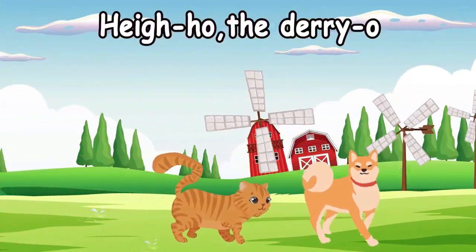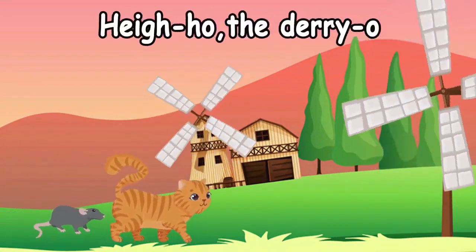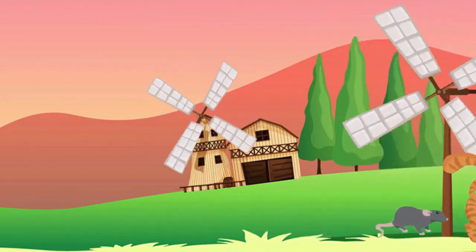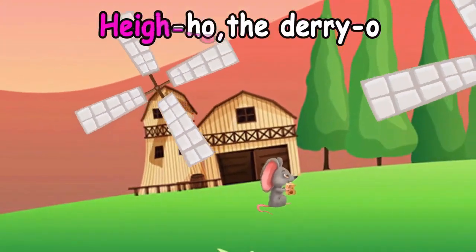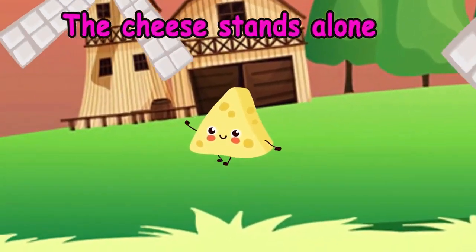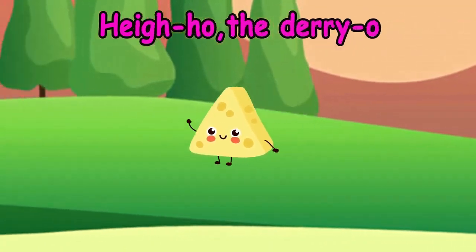The dog takes the cat. Hi-ho, the dairy-o, the dog takes the cat. The cat takes the mouse. Hi-ho, the dairy-o, the cat takes the mouse. The mouse takes the cheese. Hi-ho, the dairy-o, the mouse takes the cheese. The cheese stands alone. Hi-ho, the dairy-o, the cheese stands alone.